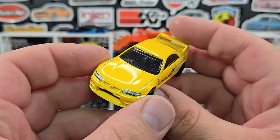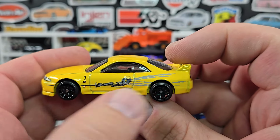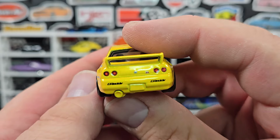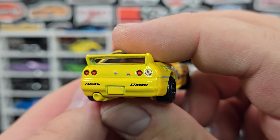There will be quite a bit of print differences between this one. The print on the side is very, very toned down compared to the previous premium releases that they have. So that's good enough to be different. The taillights are a little bit different as well. It says GTR on there with some grit.